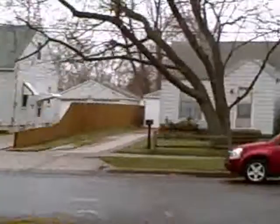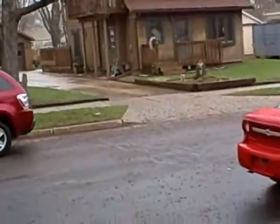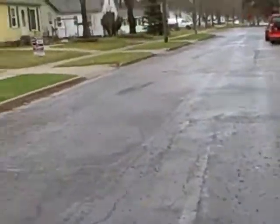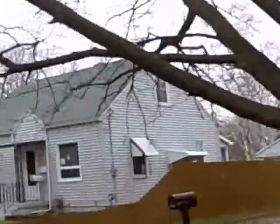So basically, you can take a look around. It's an interesting house there. I've seen barns, the backyard's larger, but anyway, that is that. You can get a decent look around the neighborhood, and that concludes our tour.